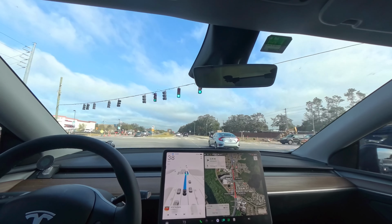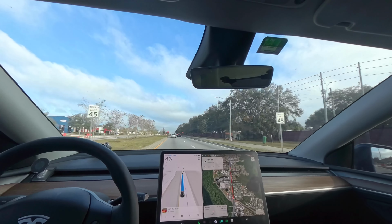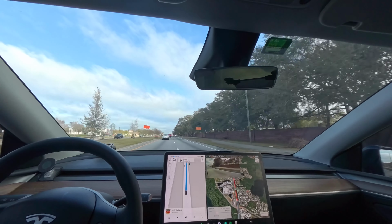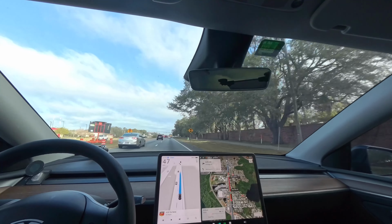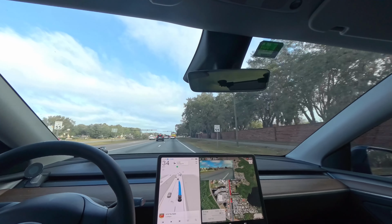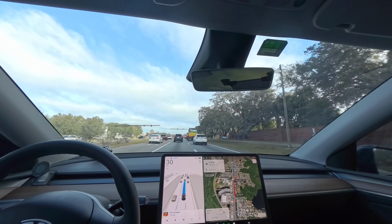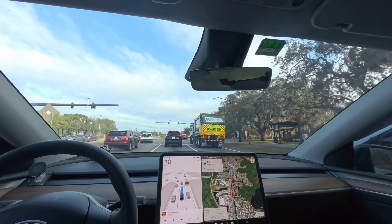So I've seen that happen a few times. It's a little bit of a nuisance. It'd be nice if the map data was good enough that it could anticipate that a little better. It had just made the lane change into that left turn lane, again for reasons unknown, and then had to wait a while to correct the error, thanks to traffic.